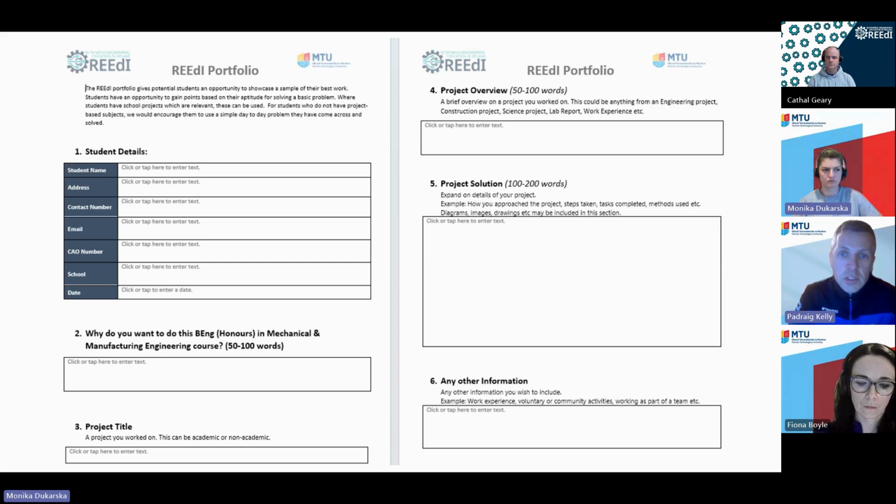Section 5, the project solution. Most of the weighting of the marks is going for this section, so it's well worth your while putting a lot of effort into this.